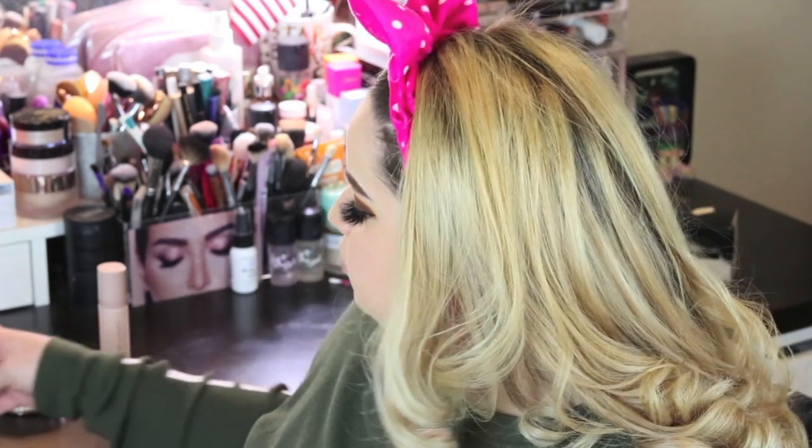The foundation I got is in shade 230. I believe it is light medium with neutral undertones, because I don't think I got medium. I'm pretty sure it was light medium, but it's shade 230, so you can look it up on Sephora or whatever.